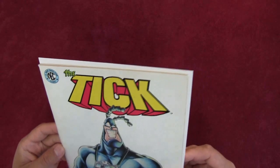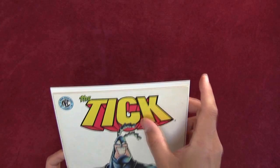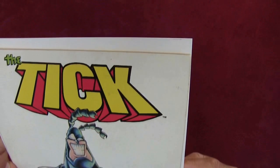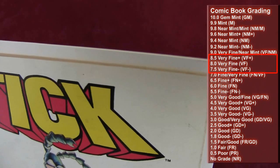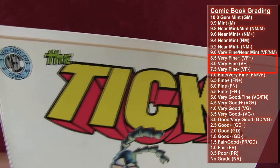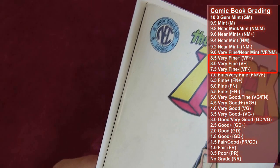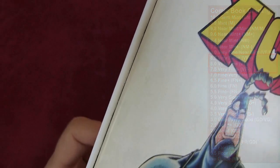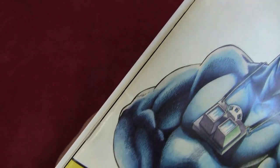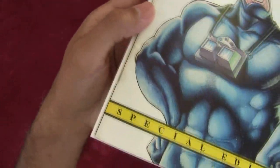And let's look at the grade on this again. There's a little bit of scuff mark. It could use a little bit of cleaning, right? So I would grade this at around an 8. 7.5 if I wasn't being generous. I would give it an 8.5 if I was being generous. But I would give this an 8. Okay. Nice, solid. Staples are good.